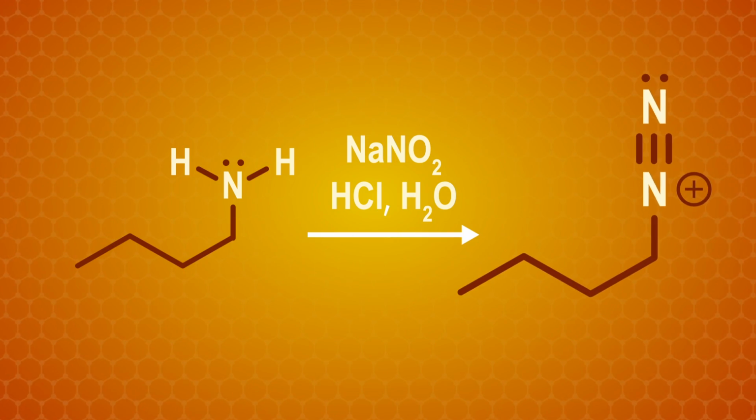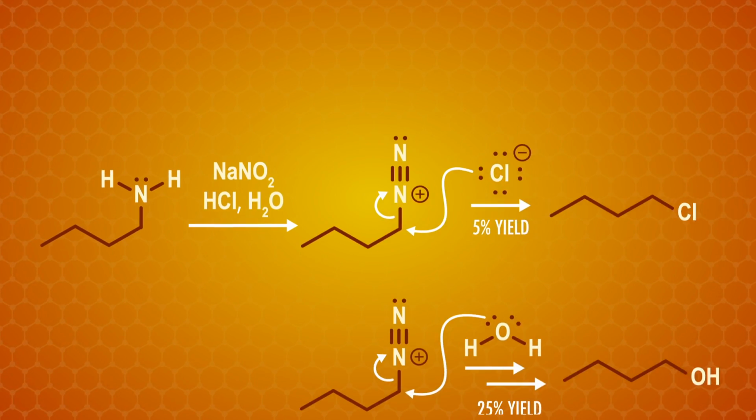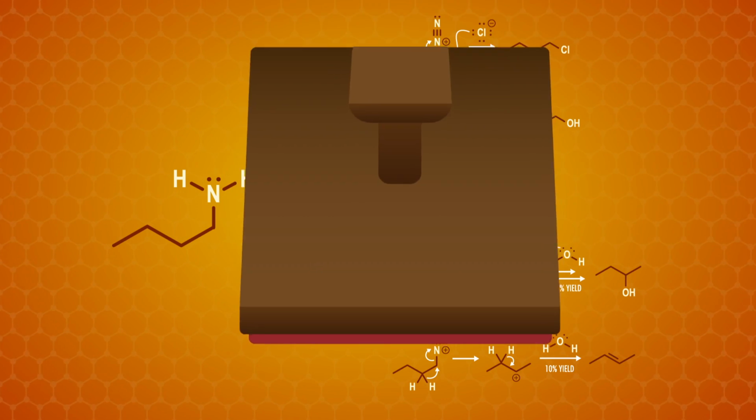If we have a diazonium salt in the presence of water, for example, we get products of addition and elimination, with and without rearrangement. The technical term for this is a big freaking mess. There is one not as chaotic reaction worth remembering.